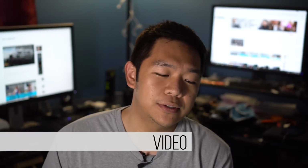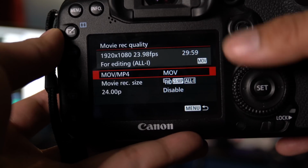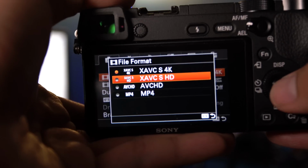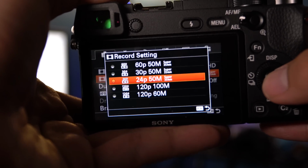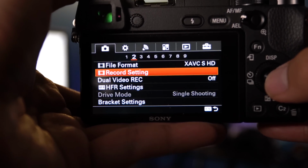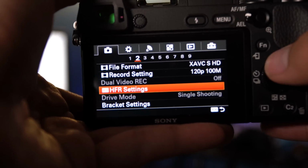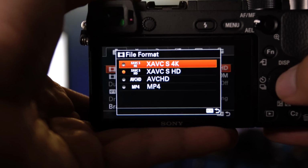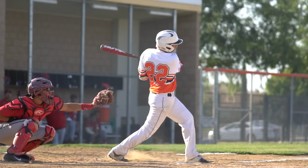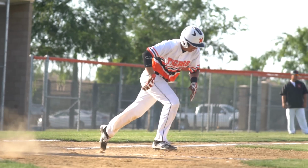Let's go over video. I really won't bore you with all the details and specs with video, but just be aware that the a6300 is leaps and bounds above the 7D Mark II when it comes to this category. You get 4K, 120 frames per second, you have very clean 1080p over the 7D Mark II, plus you have the ability to record and monitor through the viewfinder, the electronic viewfinder, which is really helpful in bright sunlight. It's really hard for me now to go back to a DSLR to record video because of this feature that you find in mirrorless cameras like the GH4.